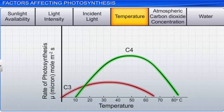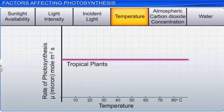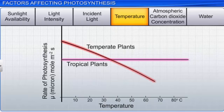When C4 plants, whose optimum temperature is 35 degrees Celsius, are subjected to higher temperatures, they register a greater increase in the rate of photosynthesis than their C3 counterparts, whose optimum temperature is 25 degrees Celsius. Similarly, the rate of photosynthesis of tropical plants remains unaffected by higher temperatures, whereas an increase in temperature causes a decrease in the photosynthetic rate of temperate plants, as they have a lower optimum temperature than tropical plants.